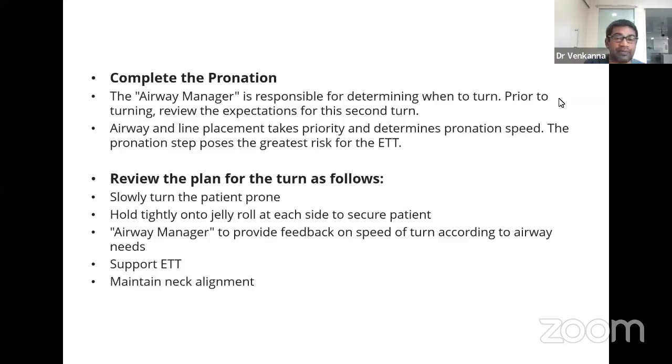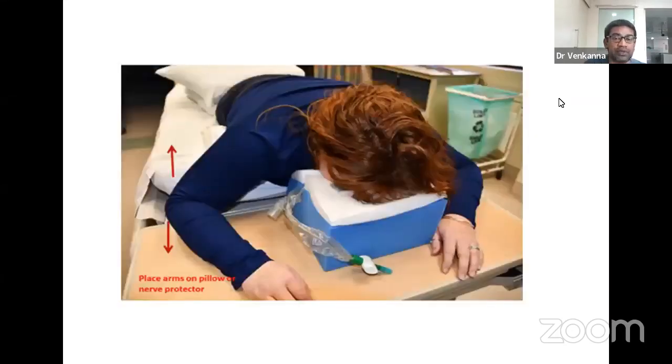And again, review the plan for the turn as follows. Slowly turn the patient through. Hold tightly on the jelly roll at each side to secure the patient. Then the airway manager provides feedback on the speed of the turn according to the airway needs, supporting the endotracheal tube and looking at the placement, and maintaining the neck alignment.